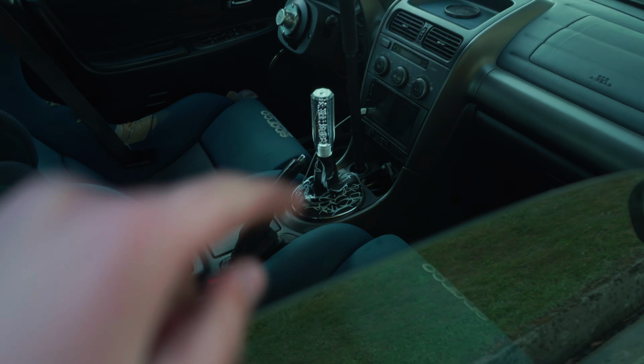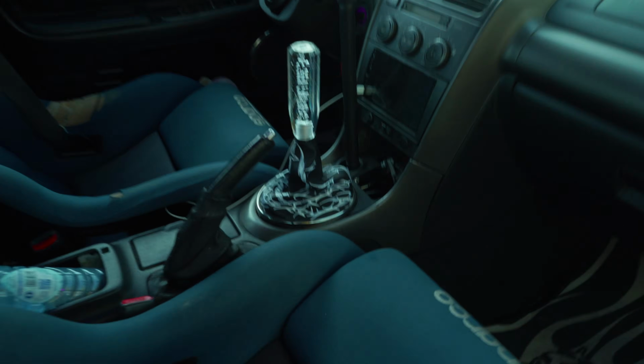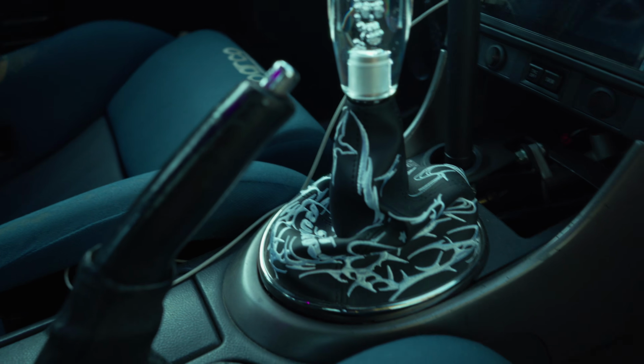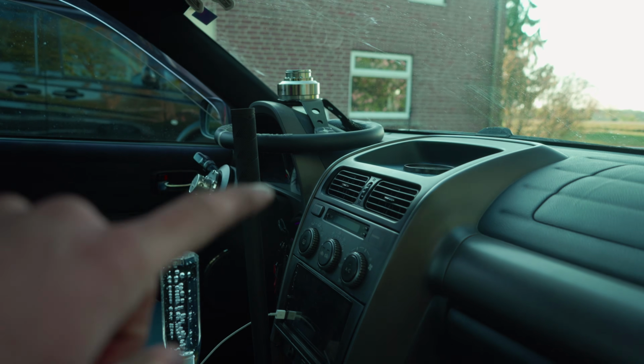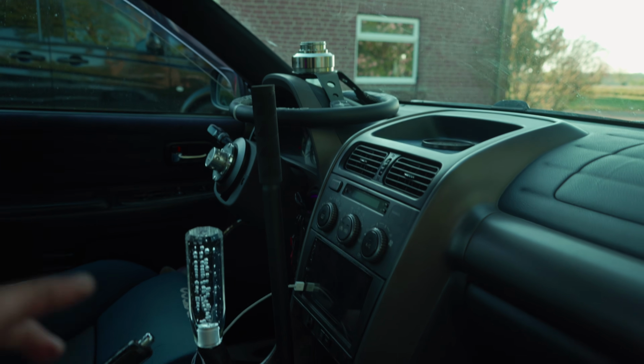Also, we got a new shift boot. If you follow us on Instagram, you know why when this came out, and the design. We also have a new design of the steering wheel, which I will show later. But this is how the car still looks.